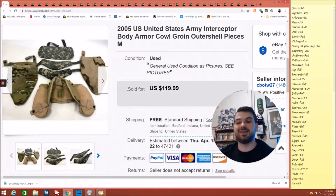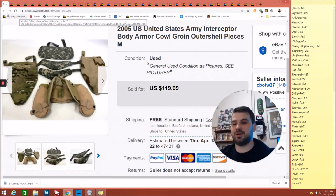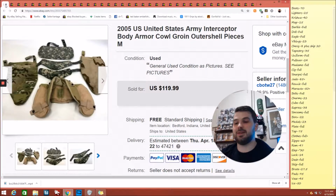I bought these. Somebody had these all in a Ziploc bag together at the flea market, and it said Army pads, and it was $3. So I made a whole lot of money off of that one. After shipping and fees, I'll probably end up making 80 bucks off these Army pads, for 10 minutes work.